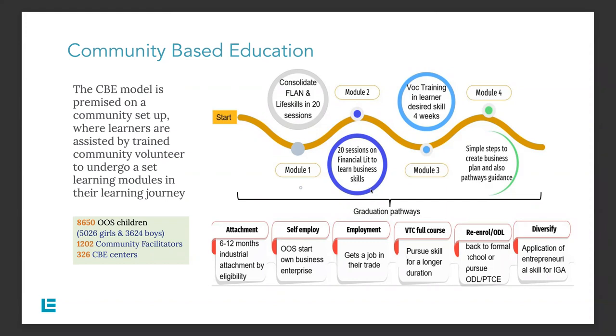So in module four again, we had two of these modules that these learners were taking home. This business module that I've talked about, they were also taking home what we're calling a transition pathways guide. If you look at the bottom of that presentation, we are calling it here graduation pathways, but I would better call it transition pathways.